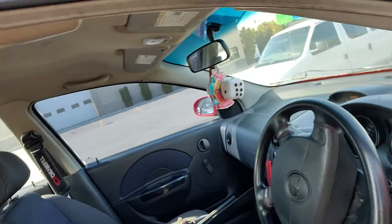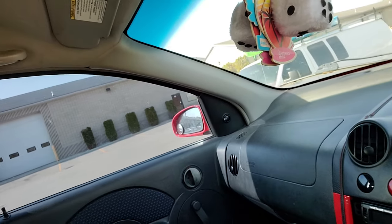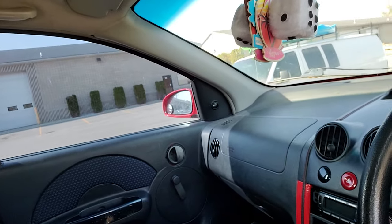I think quite literally, these are probably the pinnacle of cheap GM garbage. Granted, these were manufactured in Korea, still owned and manufactured by GM. This car has done like 120,000 miles on it. It's a shame because the interior is in fairly good condition for what it is. I thought I would put an engine in this, and that's definitely not going to happen. I'm not putting a dollar into this thing.